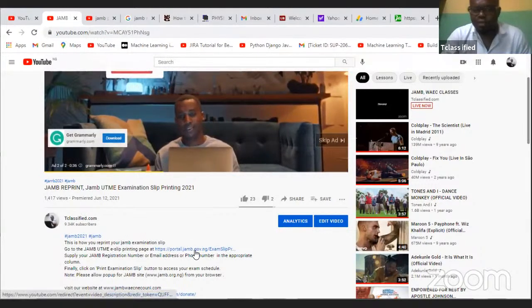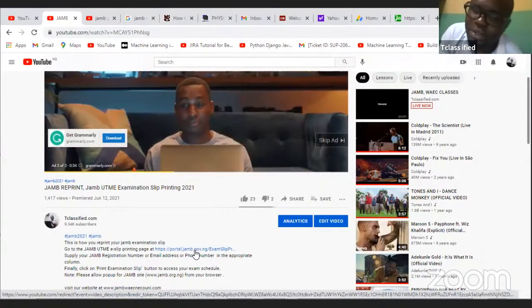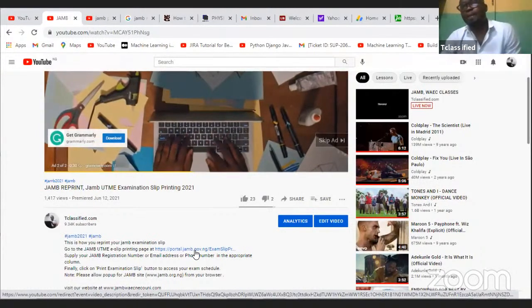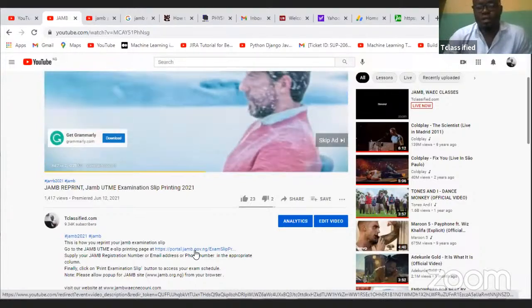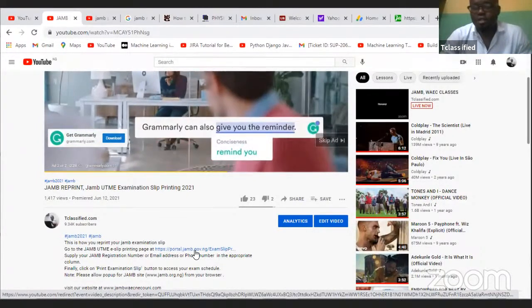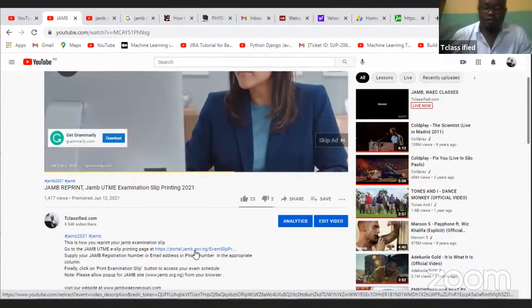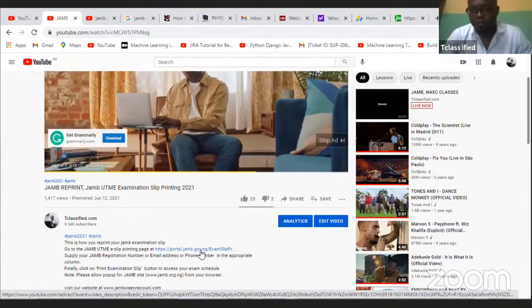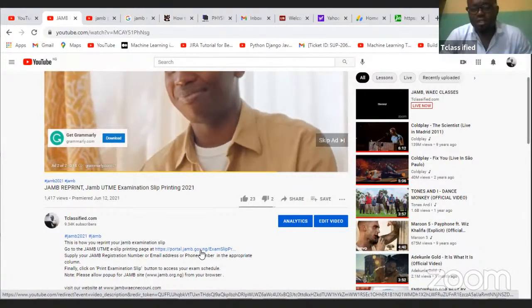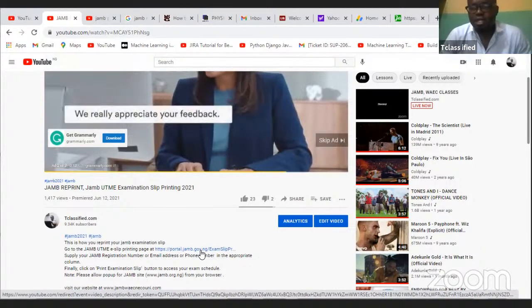Once you click on this link, you're going to see space for you to put in either your email, or your registration number, or the phone number you used in Nigeria. With any of those, you can see your reprint. So do that and get to know where you're writing, because the earlier you do that, the better.